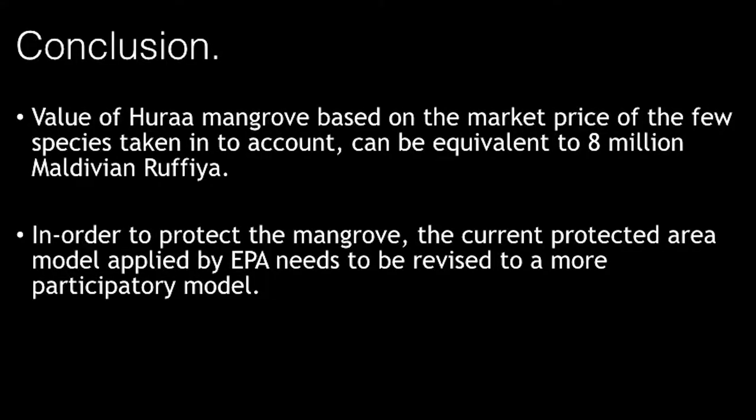And in order to protect the mangrove, the current protected area model applied by EPA needs to be revised to a more participatory model. So that's our main finding. Thank you.